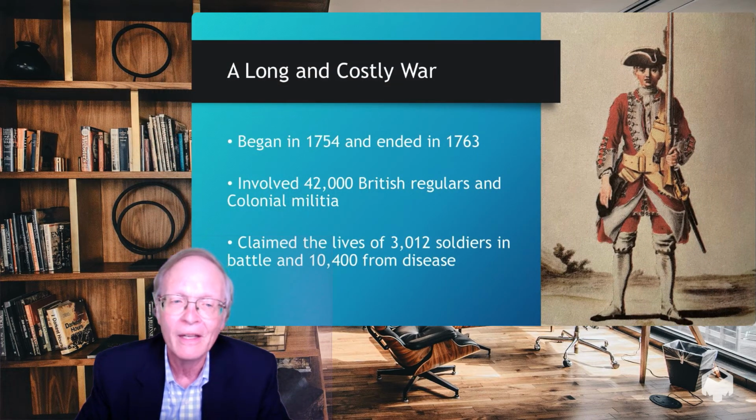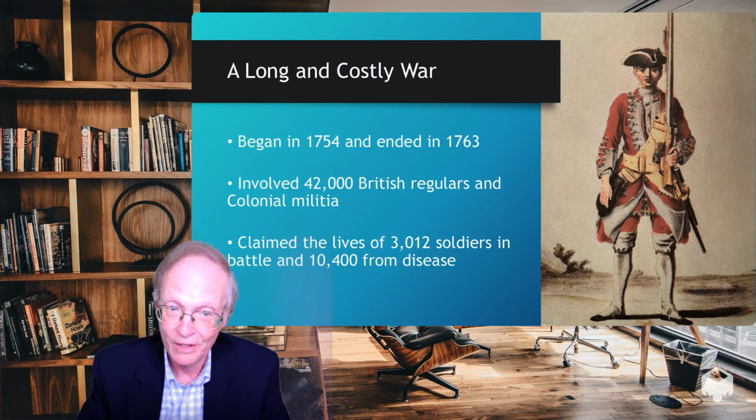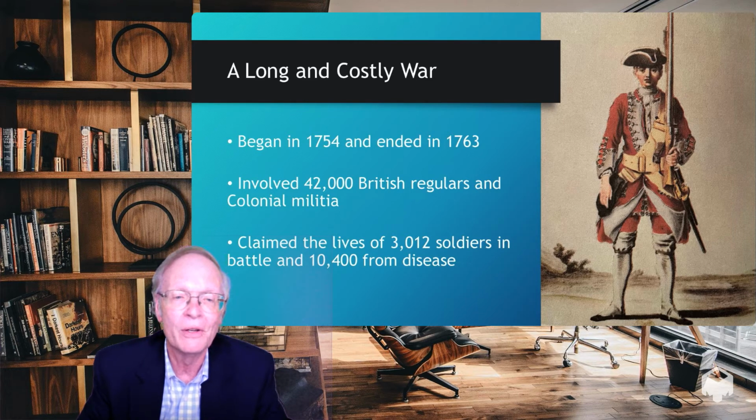It was a long and a costly war. It began in 1754 and ended in 1763. The British and the colonies contributed a combined total of 42,000 soldiers. About half of these soldiers were British regulars, like the young man in this picture, and the other half were colonial militia. Now, the young man in this picture looks a lot like a high school student. He doesn't know it, but he has a very grim and dangerous future ahead of him.